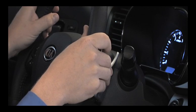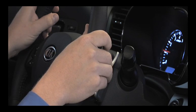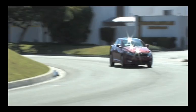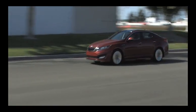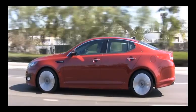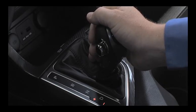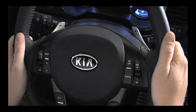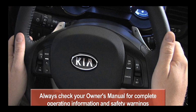That's it. Using the paddle shifters on your Optima SX is perfect for when you want a manual-style driving experience while keeping your hands on the wheel. The Optima's turbocharged SX models provide fun-to-drive, impressive horsepower without sacrificing fuel efficiency, so you can have your cake and eat it too. And paddle shifters on SX models provide the invigorating driving experience you're looking for in a high-performance midsize sedan. To help you get better acquainted with these and other features, always check your owner's manual for complete operating information and safety warnings.